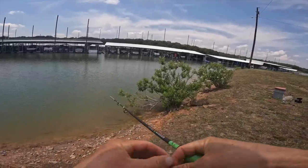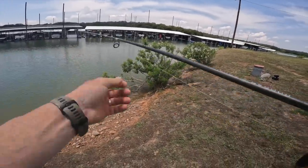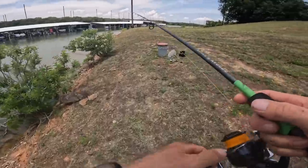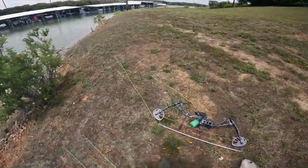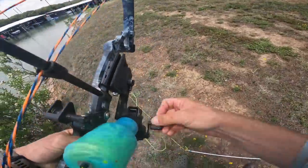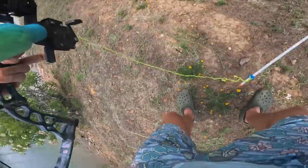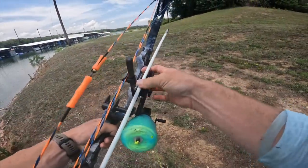Oh, bait definitely got taken on this one. Whew. It was going off. I was running, trying to get to that pole. And I said, screw it. Let me just take the bow shot and be done with it. Oh my gosh. Must have stunned that dude because he just quit.